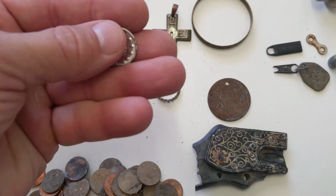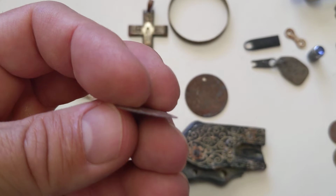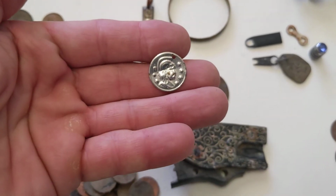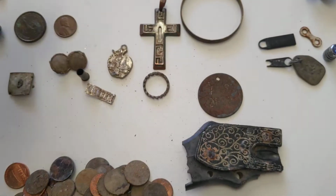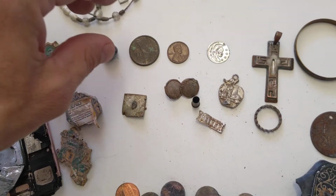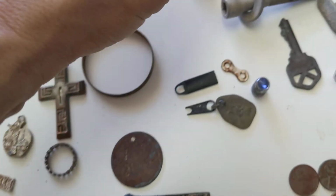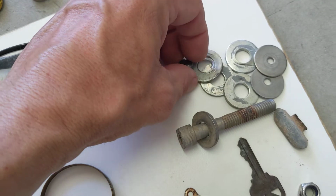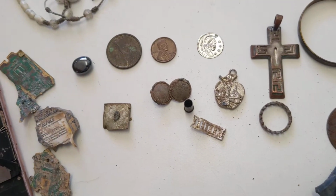Now this looks like an ancient coin, but I think it's just a piece of costume jewelry or something. But doesn't it look like something at first? You're like, wow, I found an ancient thing. And then two more things. This is magnetic. I think it's magnetite. Nice tumbled magnetite.